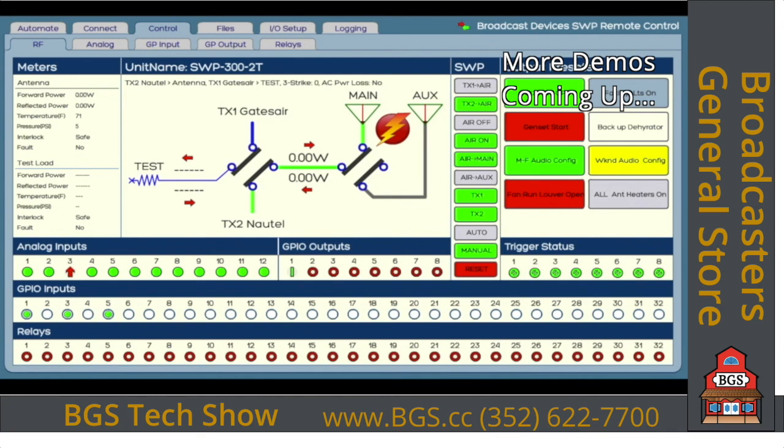First of all, everything that's going on here is operating via SNMP. All SWP300s, all SWP200s, our power meters, the DPS100D series, and even our audio toolbox series like the ATB300 and the GPM300 are all SNMP agent devices, which means there are MIBs published for each product. Which also means that not only can you use BDI's graphical user interface to operate and control and monitor your product, but you can use third-party software that's SNMP compatible and third-party remote control systems that are SNMP compatible.